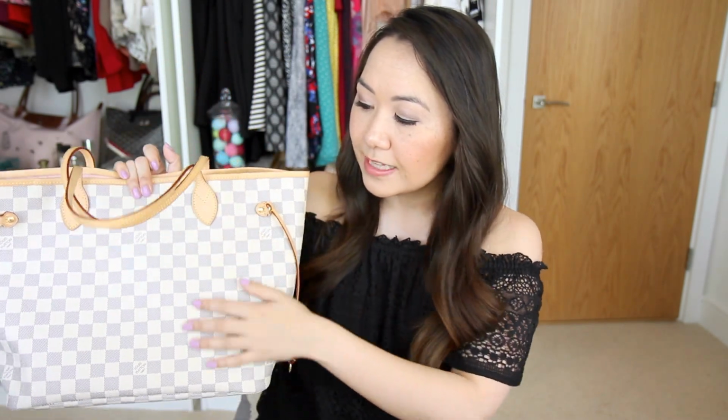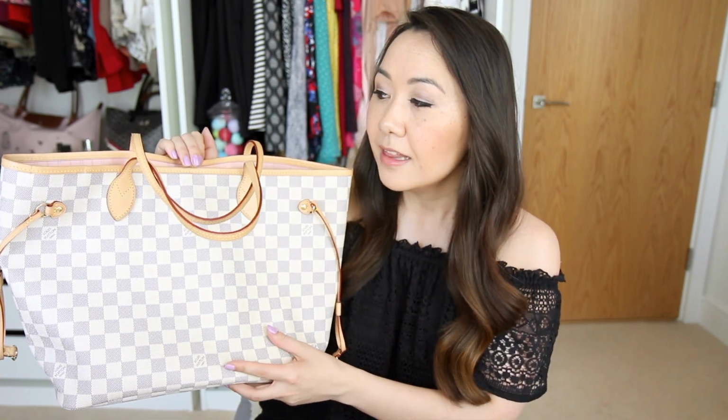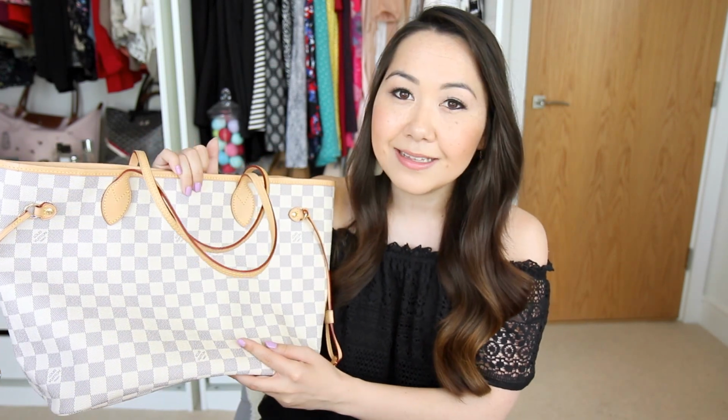Next up is the newest addition to my bag collection, and it is my Neverfull in the Damier Isère with the rose ballerine lining, if you can see that. And I really have been enjoying this bag. I'm so glad I got it in the MM size. I do still prefer my GM, but I think this makes a nice alternative and it's just a slightly neater looking option. The lining does get quite dirty, but that is easily solved with a baby wipe, which does actually work wonders. And so far I just think this is the perfect summer tote. I've really been liking it.